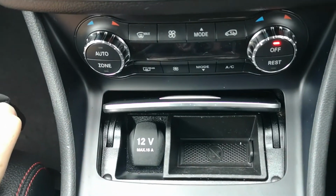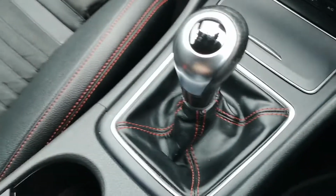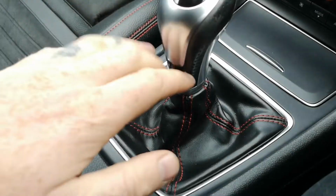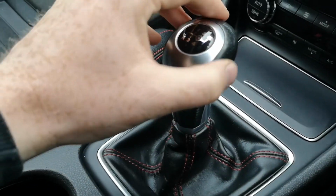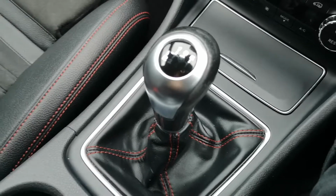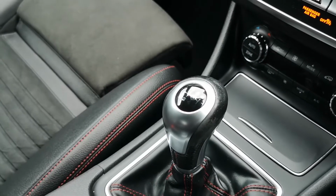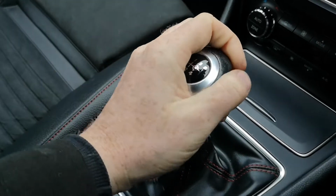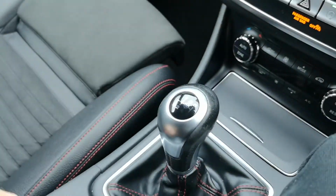You've also got a bit of storage under here, and you've got a 12-volt charger, and you've got the centerpiece, which is of course the manual gear knob. So that is of course finished in the Napa leather with a red contrast stitching, perforated leather head with a chrome and gloss black styling. As far as nice looking gear knobs go, there's a pun, it's not too bad. It looks alright, gives you a nice sporty feel, and it's got a nice texture to it just on here. Again, same as the steering wheel, just stops you losing grip.